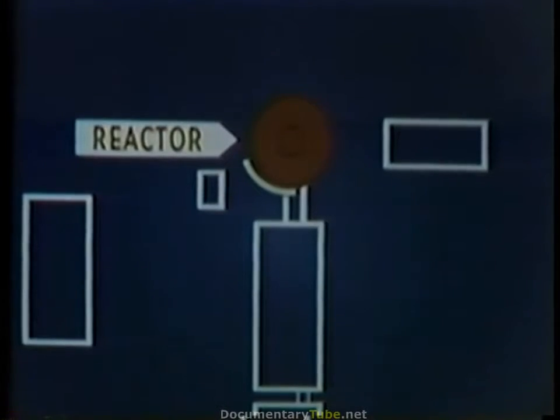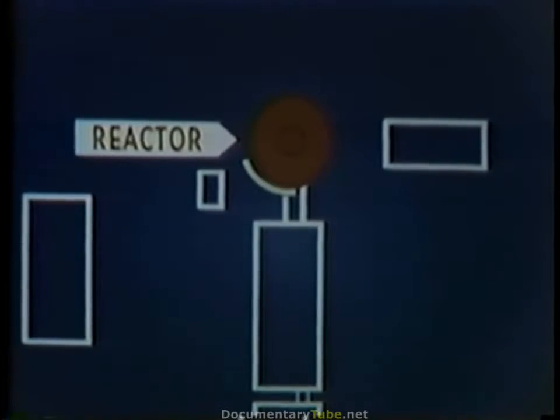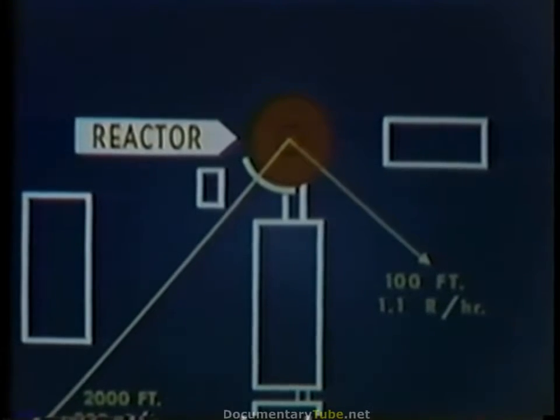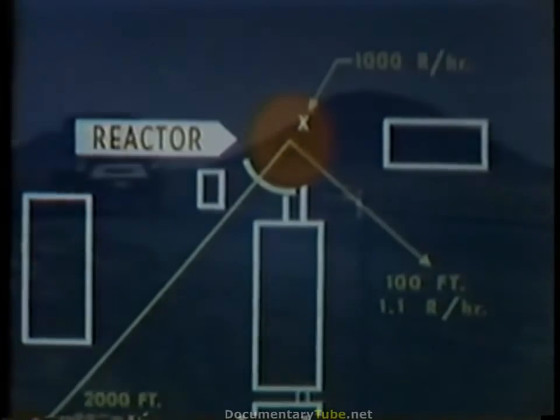By the morning of January 5th, direct radiation checkpoints covering the entire SL-1 area were being surveyed every 2 hours, and a survey grid was plotted to a radius of 2,000 feet. Calculations were made from readings of direct radiation from the reactor building. As of mid-January, direct radiation levels ranged from 0.002 Röntgens per hour at 2,000 feet to 1.1 Röntgens per hour at 100 feet from the reactor. In contrast, at the top of the reactor, the readings were approximately 1,000 Röntgens per hour.